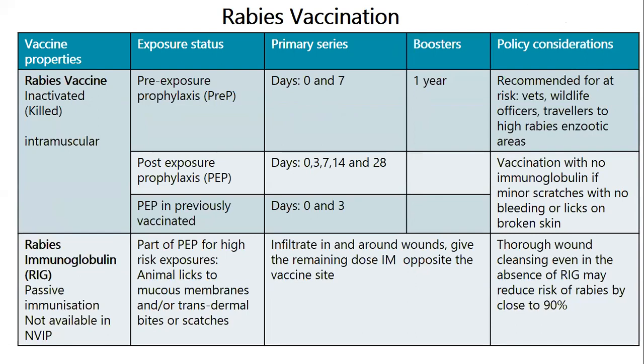So additional vaccination. We're going to look at the rabies vaccination. This is recommended for people who get exposure due to animal bites, especially dogs and bats. The recommended vaccine is the rabies vaccine. It's an inactivated vaccine and it's given intramuscular.